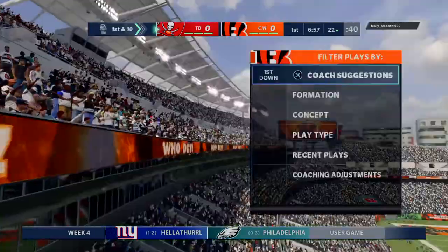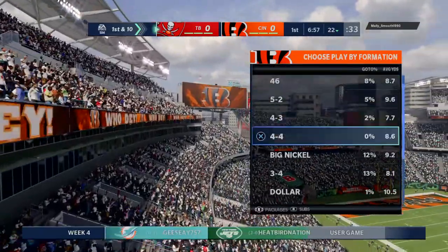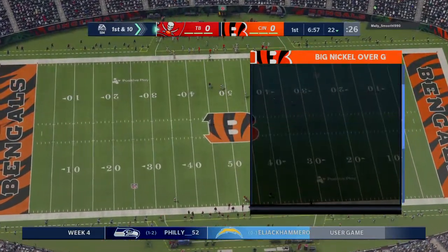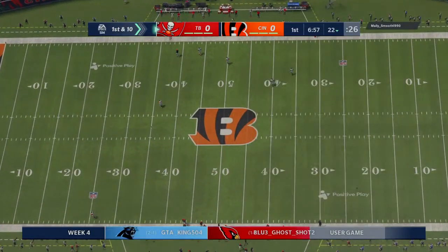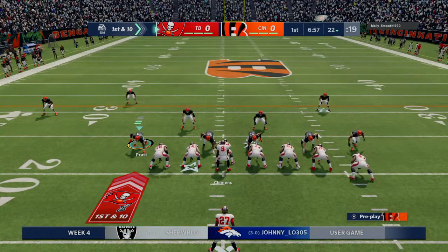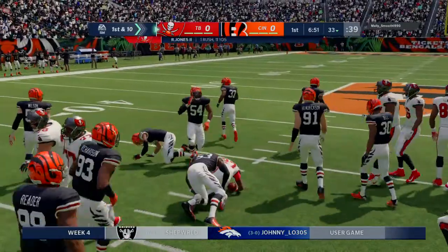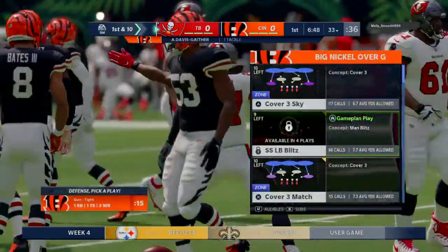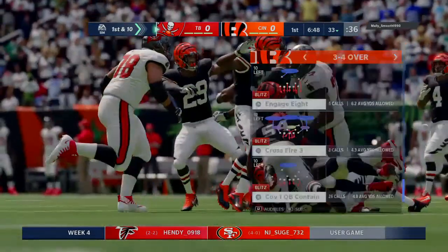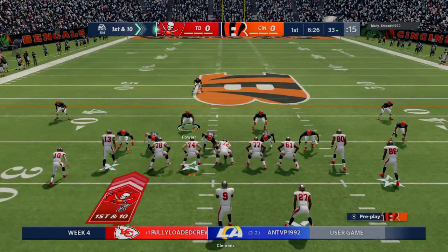And he returns this to the 22. The Bucs take over 1st and 10 at their own 22-yard line. Here's Ronald Jones, first carry for the USC man. And he's going to get this one across the 30-yard line. The drive starting with a first down, 11 yards on that pickup. Well, there's plenty of real estate for him to maneuver on that run, and let's face it, it shouldn't be a surprise. He's one of the better backs in the league.